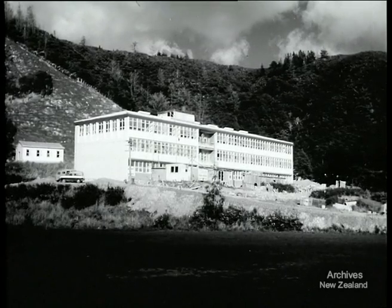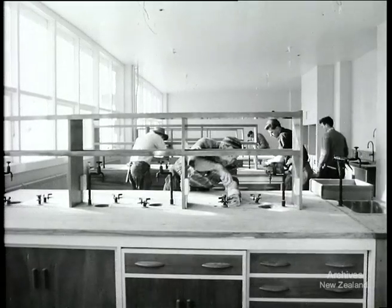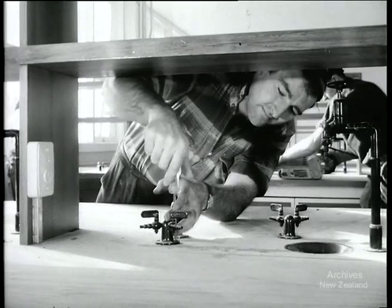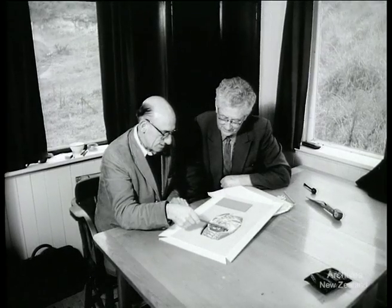Up on the eastern side of the Taita Gorge in the Hutt Valley, the new laboratories for the Soil Bureau of the Department of Scientific and Industrial Research are almost ready for the scientists to move in. Here, science is not neglecting the arts.